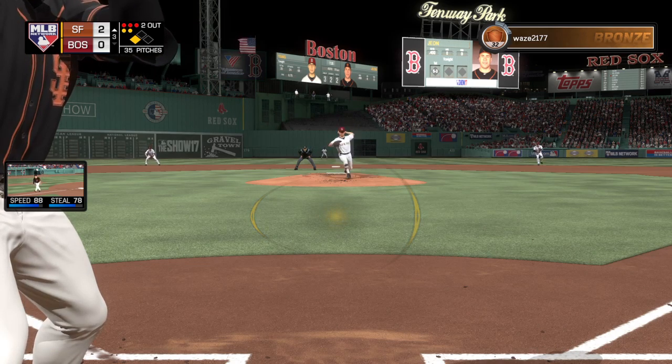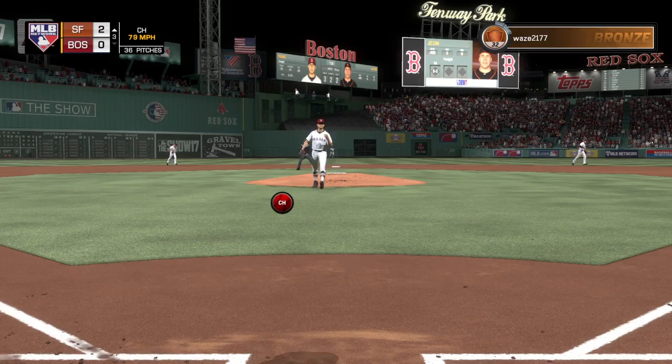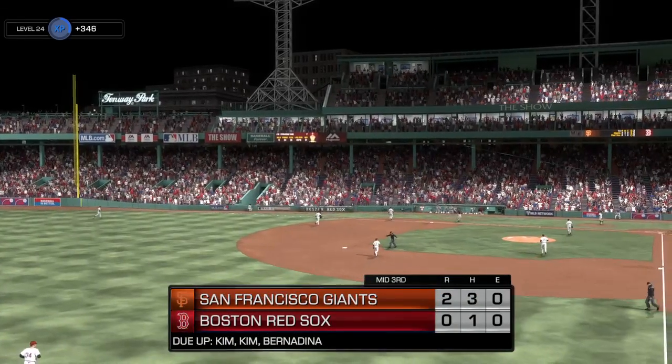Now on 3-2, as a pitcher, you've got it. Got him looking, and that'll do it. The inning is over.